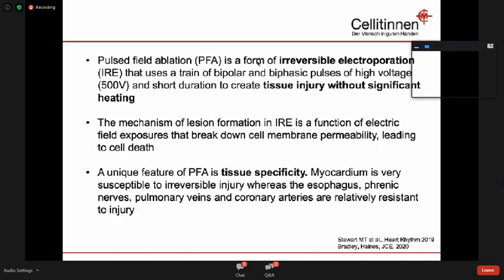Pulse field ablation, so-called PFA, is a form of irreversible electroporation that uses a train of bipolar and biphasic pulses of high voltage, more than 500 volts, and short duration to create tissue injury without significant heating. It's like small, short electroshocks in the pulmonary vein. The mechanism of lesion formation in irreversible electroporation is a function of electric field exposure that breaks down cell membrane permeability, leading to cell death.